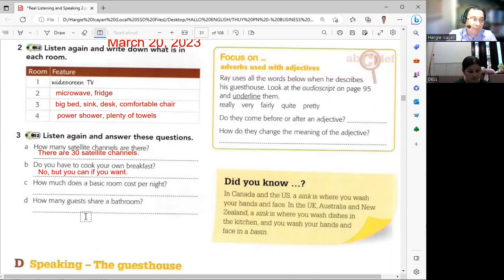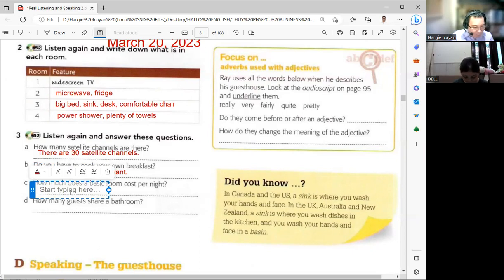Next. How much does a basic room cost per night? 60 bucks. Dollars. Right. So $60 or 60 bucks. So that would be $60.